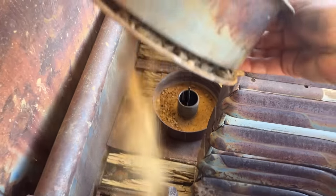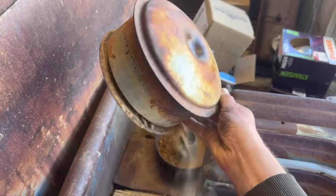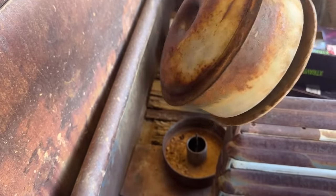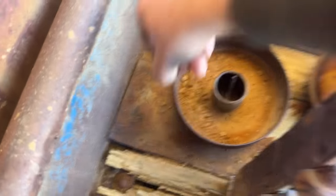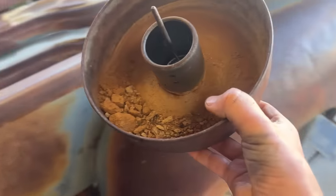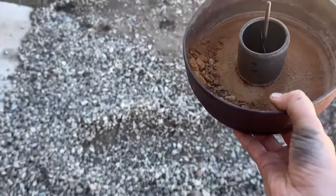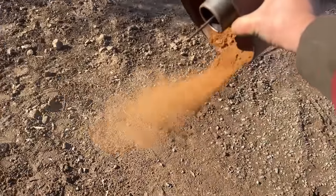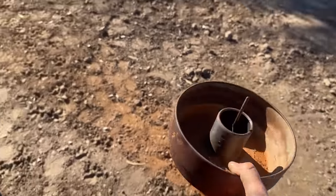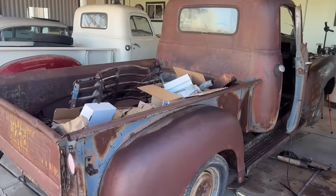Dirt. Look at that. I mean, one would hope that all the dirt got in here and not in the carburetor, but yeah, that's really bad. So I think it's a good measure to take the top off of that thing and see what's going on.